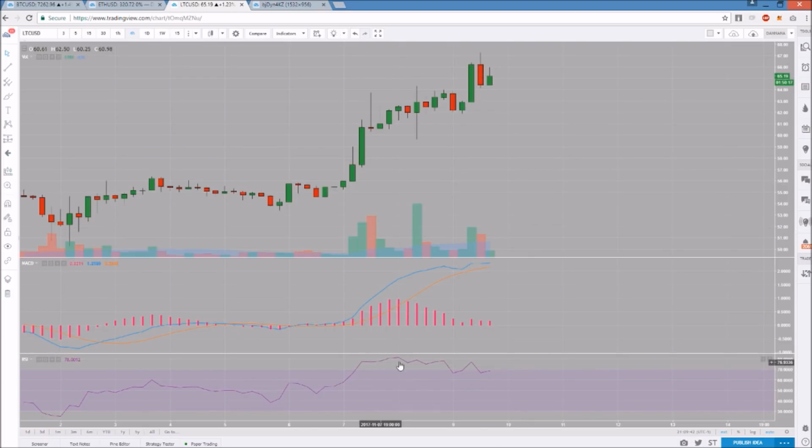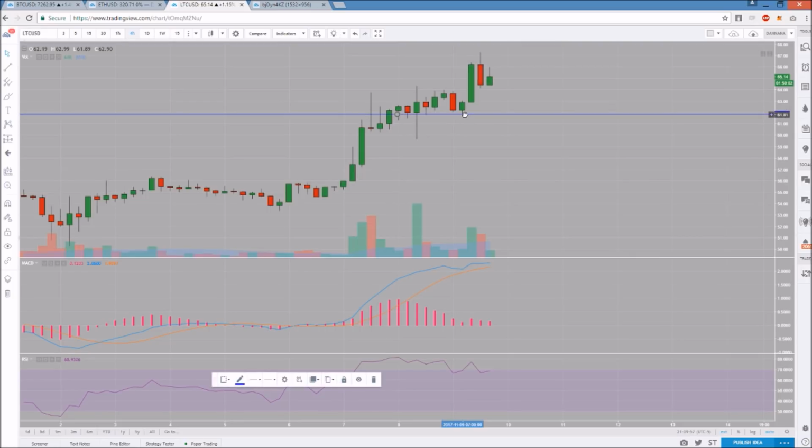The 4-hour time frame has been overextended for a while. It is pulling back, but still, if we were to head up to 69 right now, this 4-hour RSI would go right back to overbought. So the bulls are still holding on just fine. There's no red flags. I'm looking at 61.89 as support right here, this little low before the bulls hit their higher high. And as long as that level holds, the bulls have nothing to worry about.